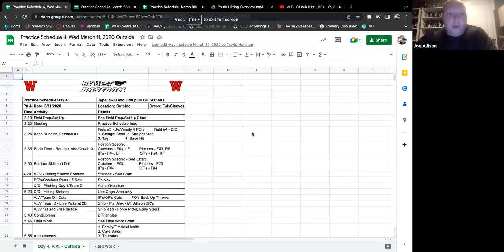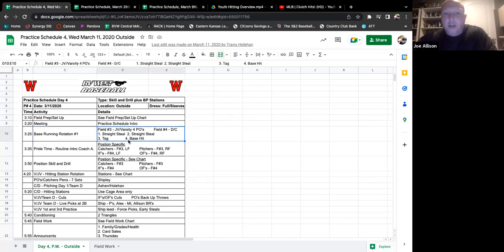So for example here, if you look at this particular practice schedule, this is actually from 2020. We have base running rotation 1 here. We have 4 groups: a group at home, a group at first, a group at second, a group at third, and a group at home. The guys at first base are working straight steals. Guys at second base are working straight steals. The guys at third are working their tags, and the guys at home are working base hits.